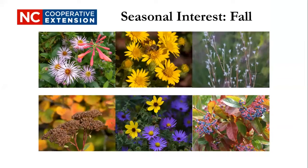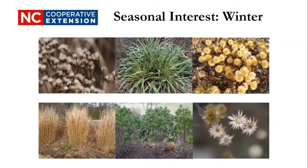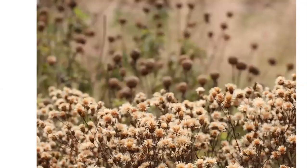Some of the seasonal interest that you can see in the fall: late blooming species, and the grasses that are blooming, you're getting your seed heads and your fall color and your berries that are important for birds. And then even in the winter, you've got some of your evergreen species like your yucca and your ilex, the gallberry, and also seed heads and grasses. So on the bottom left, that's your panicum, your switchgrass. And again, leaving those dried seed heads, I think they're beautiful. This is an ironweed in front with some bee balm seed heads in the back. It looks beautiful, and it's providing that food for the birds.